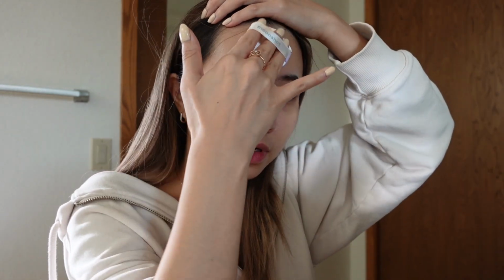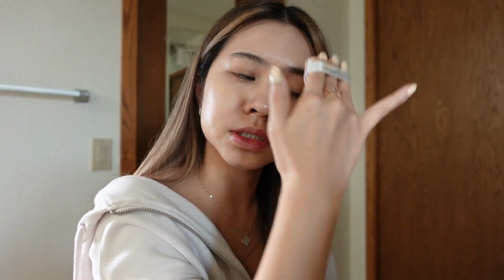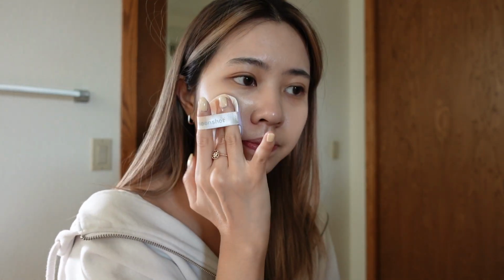This is kind of hard to track down in the US. I get mine on YesStyle, but do beware that it takes forever to ship. I think I got this like a month after I bought it. And I really like how natural this looks. It doesn't look like you're wearing really heavy skin makeup, but it still has very decent coverage. All right, that is the cushion foundation.